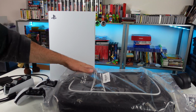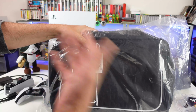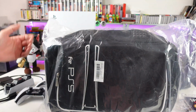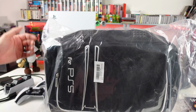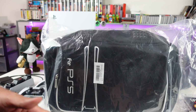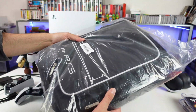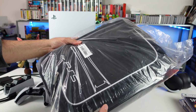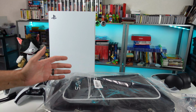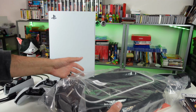This may not be something that everybody has a use for, but I do see this being handy for quite a few people. If you're traveling, you live between homes, you're taking your PlayStation 5 to your friend's house, to your wife's house, to your wife's boyfriend's house, wherever you're going, you may want to protect your PlayStation 5 instead of just throwing it in the back seat of your car or putting it in a box.